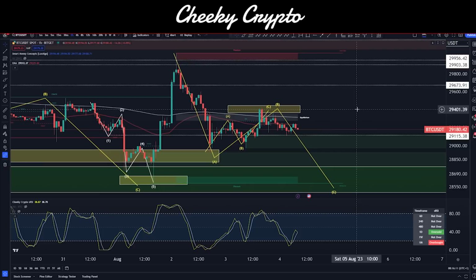So here we have a BTC paired up with USDT. We're using the BitGet spot exchange on the 1 hour time frame.